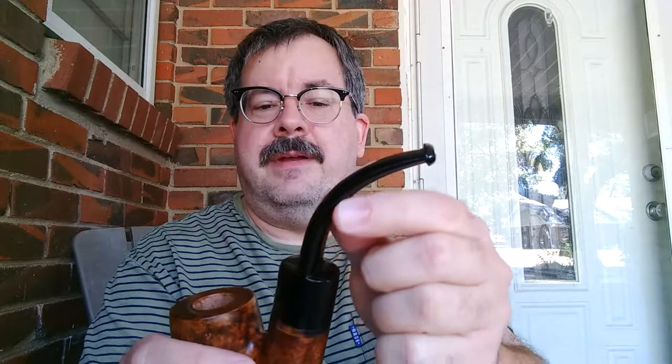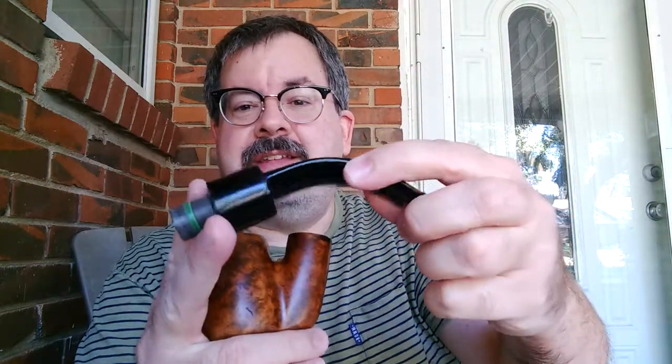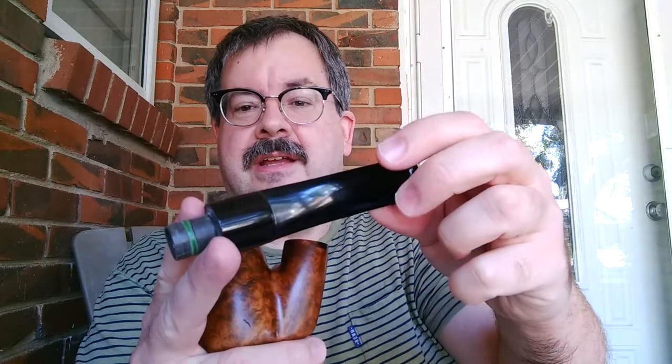The stem, this thing's massive. I mean, this is a really good size. It's not heavy for the size, but it's big. And so the stem is a complete piece of handwork in its own right. Josh's comment was, it took a big block to make that stem. You can see, very, very simple, but lovely.